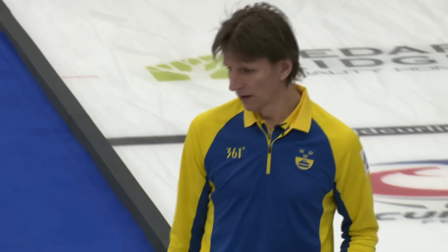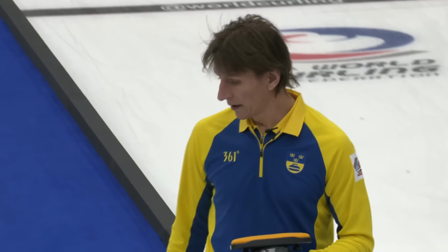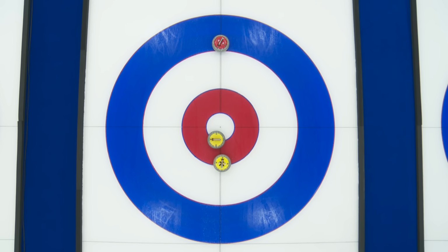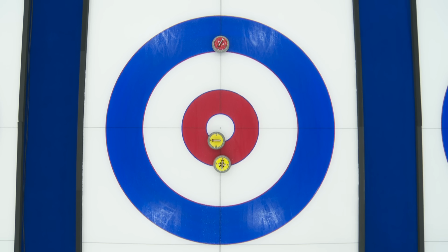Yeah, and if Ba gets one in here, Sweden's going to be in a bit of trouble. Yeah, you might see Sweden have to play the run back. Yeah, and if you ever get the double peel even, you're looking at scoring again, possibly.